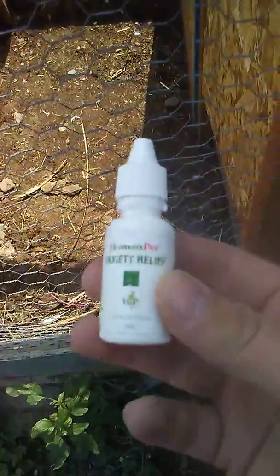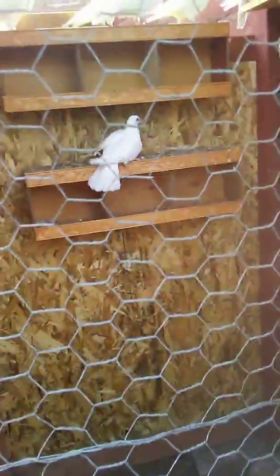Oh, what I was going to tell you is I give them a sedative, and before you start freaking out on me, it's nothing too important, but it's called Homeopet Anxiety Relief. You use it for dogs during like 4th of July. This stuff is a game changer, an absolute game changer. What it does is it makes your birds a lot more calm around you.